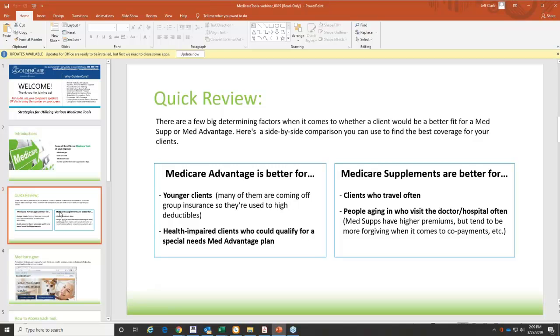So the trick is, and this is what I tell my clients, if you can afford to have a full coverage Med Sup, go to any doctor you want, no copays, no networks, pretty much, generally speaking, if they accept Medicare, they're going to accept the Medicare Supplement, then if you can afford the premium, go ahead and go with the Med Sup. It's not going to take food off your table. It's a safe play. You can always switch back to a Medicare Advantage plan.